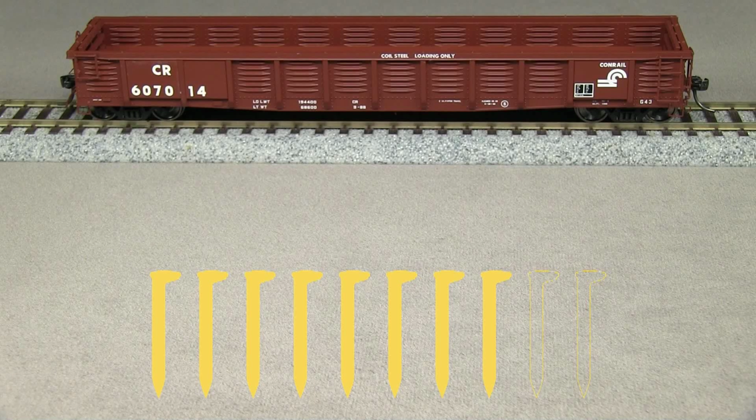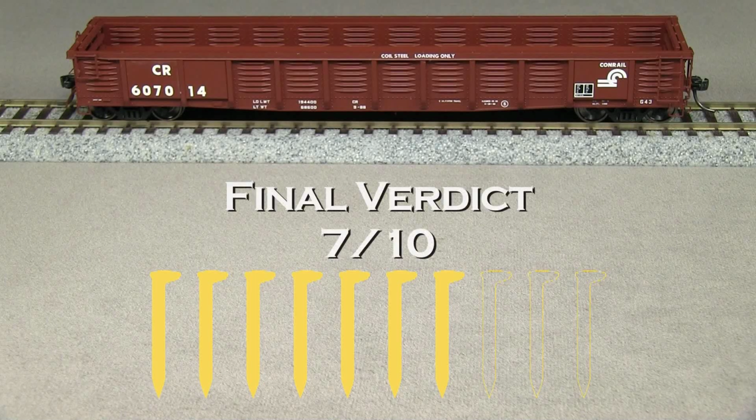And I've taken spikes off on other reviews for cars that have broken parts. So I think to be consistent, I have to do this one too. So I'm going to take a spike off for the broken brake parts on the bottom of the car. My final verdict is 7 out of 10 spikes.